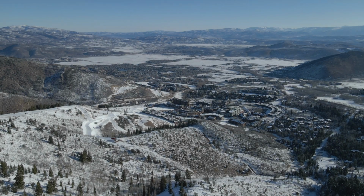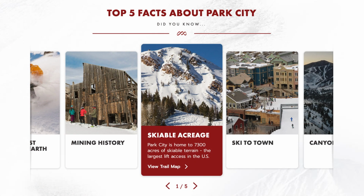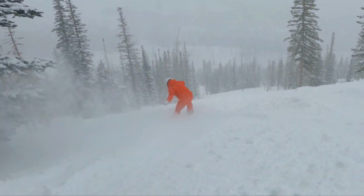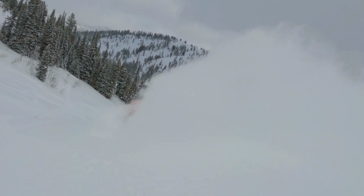Fast forward to 2013, and the neighboring resort Canyons, originally called Park West, was acquired by Vail Resorts. A year later, Vail acquired Park City Resort from Powder Corp and combined it with Canyons, making it the largest skiable terrain in North America accessed by a lift, with 7,300 acres of skiable terrain. Now, the key wordage there is accessible via lift, because there's another resort here in Utah that boasts that they have the total most skiable acreage in North America inbounds in a resort. If you want to find out what resort that is, stay tuned and check out my other reviews.